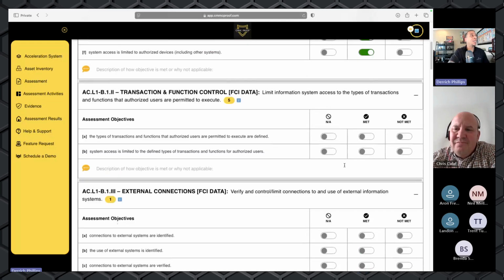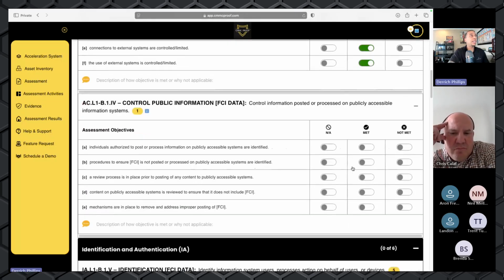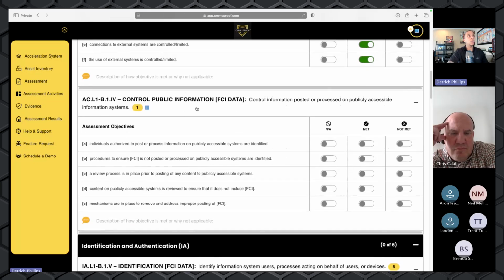All right. So, Chris, we're almost home as far as the access control domain. Let's see. As far as controlling public information, do y'all host any public facing systems? Yeah, so websites and social media, yes. Okay, yes, that's included. Talk to me about your process for making sure that employees don't post any federal contract information on your public facing systems. Well, I mean, we have a policy that basically states that encourages employees not to do that.